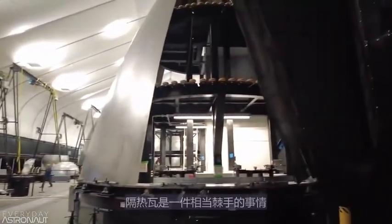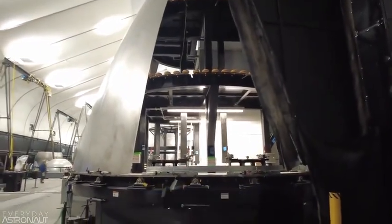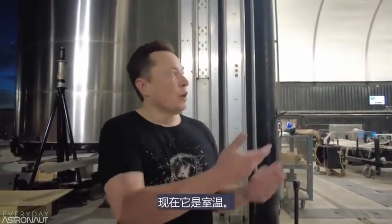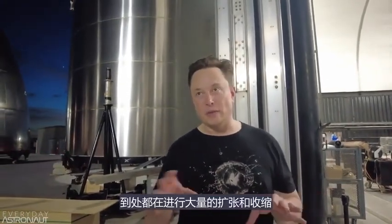It's quite a tricky thing with the tiles, because the tiles are essentially a ceramic, and they're attached to a metal substructure that is changing in temperature dramatically. It'll be room temperature right now, then it'll drop to cryo temperature when it's loaded with cryogenic propellants. Then it will be heated up with hot ullage gas, so it'll be way above room temperature. Then it'll cool down. Then the tiles themselves will get hot on re-entry, and they also have some expansion. So there's a lot of expanding and contracting going on all over the place.